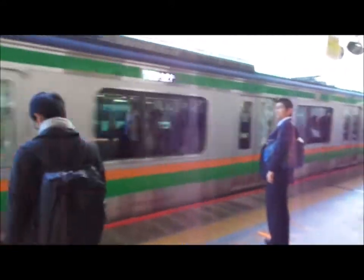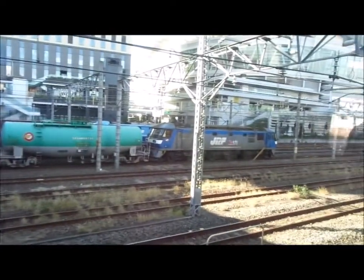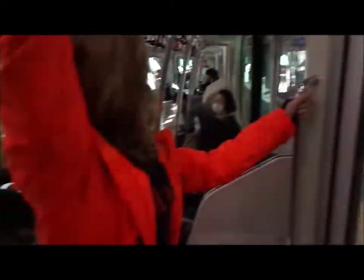This is us. Hey. Nice freight worker there. Yeah, this is us arriving at Omiya. And now we need to change onto the new shuttle line for one stop. Let's see if we can do that. You reckon, Arch? Yeah, I reckon we'll do it. Omiya. Omiya.